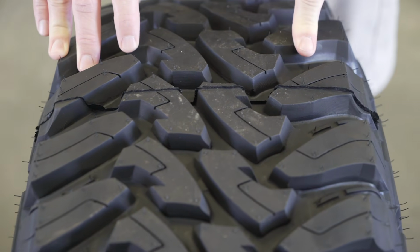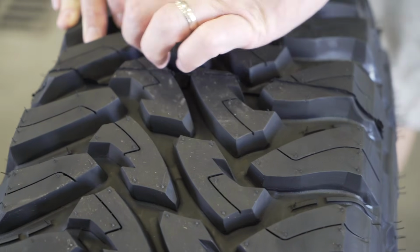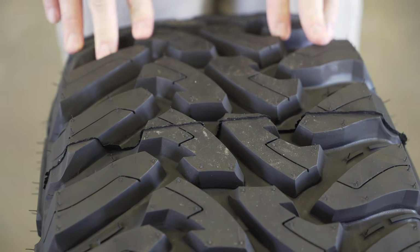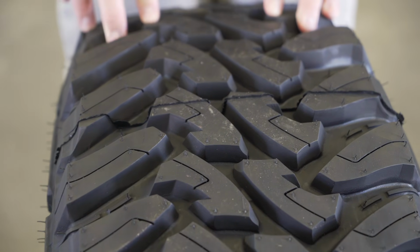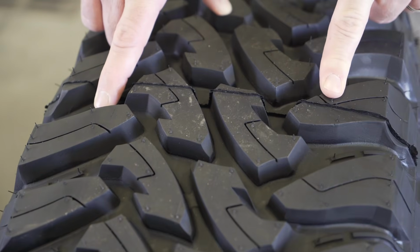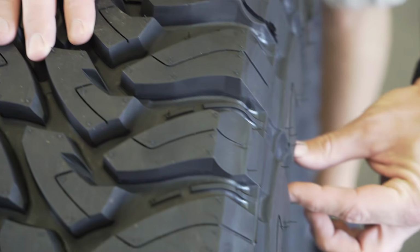It does have sipes in each tread block to enhance the traction in snowy and icy conditions. Again, these aren't the best tires for those conditions, but they try to put some technology in to compromise on that. It does have stone injectors in each tread groove to get rid of those stones. These tread blocks are unique because they extend down the side.